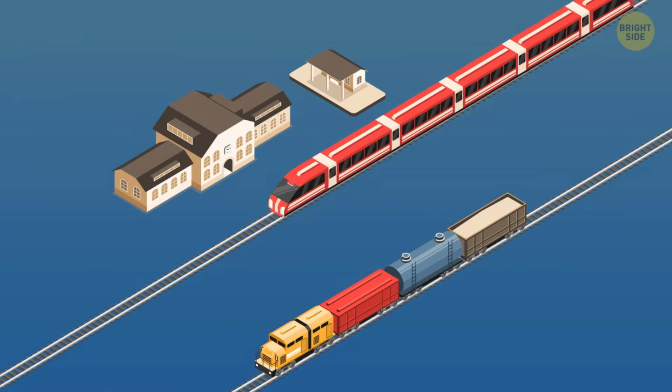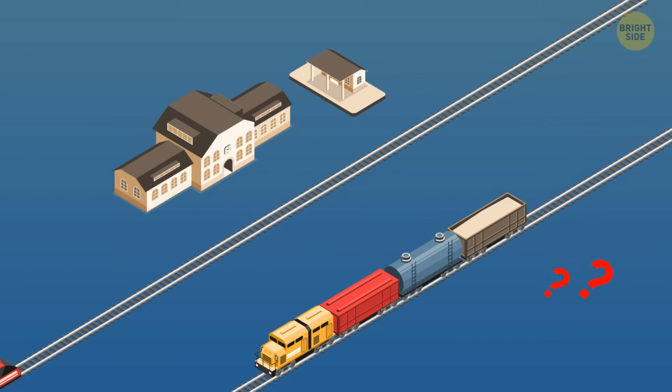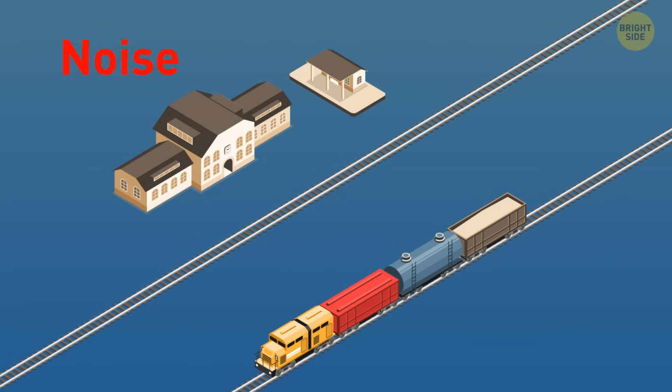It's something that comes with a train, leaves with a train, but is of no use to a train. And yet, no train can go without it. What is it? It's noise.